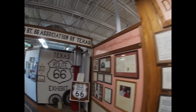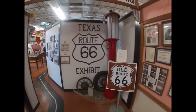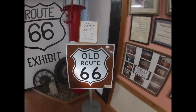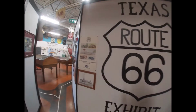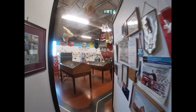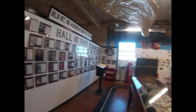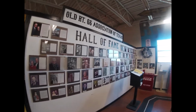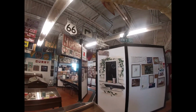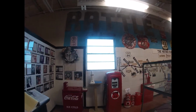And right next to the Devil's Rope is the Old Route 66 Association of Texas Museum. That looks a little nice. So you've got the Texas Route 66 Hall of Fame. Very similar to Illinois. Now, I've not been to the one in Missouri. Well, the one in Clinton, Oklahoma does too.